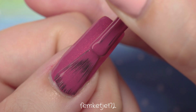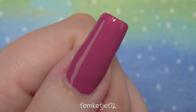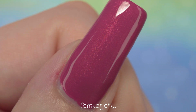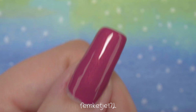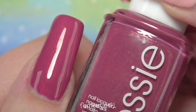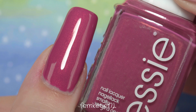One thing that I noticed for this particular collection is that a couple of the colors dried up semi-matte, I'd say. They don't stay super glossy, so if you're like me and you like glossy finishes, make sure to top it off with a glossy top coat. But if you're into mattes, definitely add a matte top coat to this one, because I think it will be gorgeous with that matte finish and that shimmer. I have a wild guess that it will look gorgeous, and I think this color, especially because it's a little bit of a darker tone but not too dark, will look really cool with a matte finish on its own.